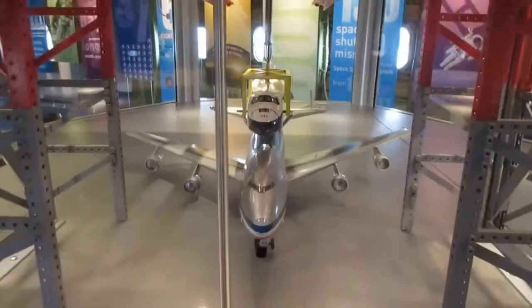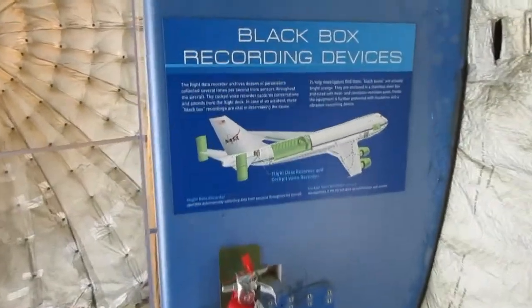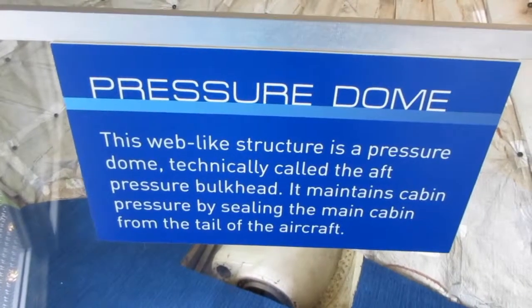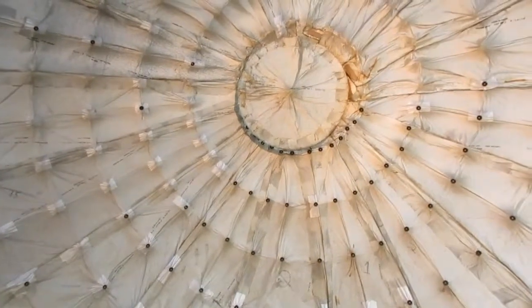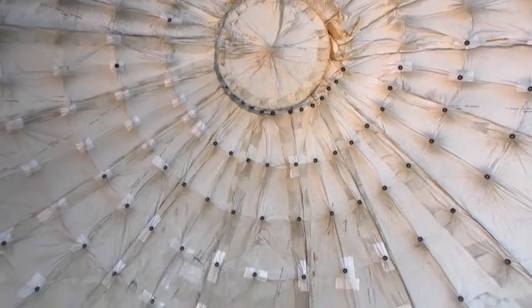Ta-da! We did it! Yay! So this is the black box area of the plane. And here is something called a pressure dome. It maintains the cabin pressure by sealing the main cabin from the tail of the aircraft. It's got a very important job. Alright, pretty awesome.